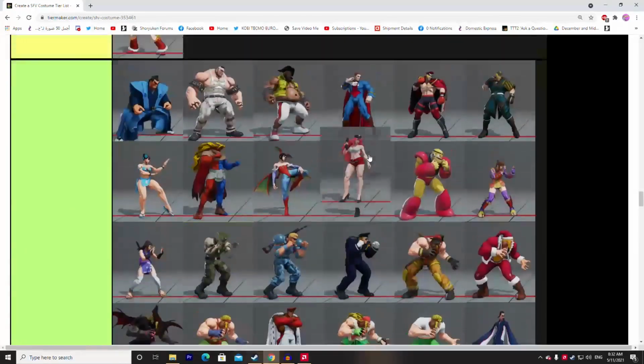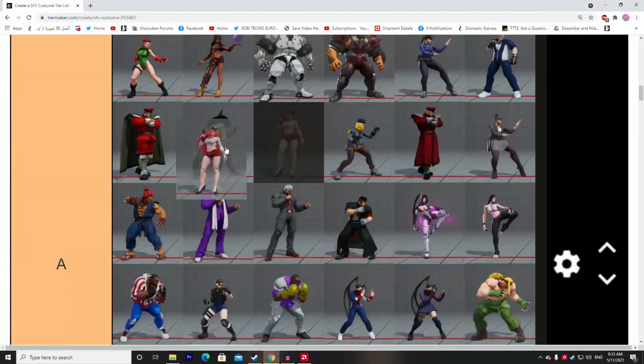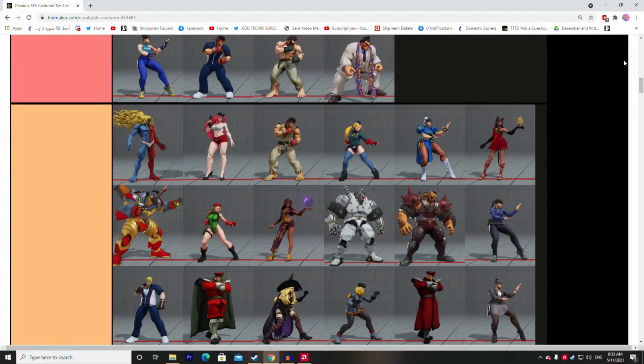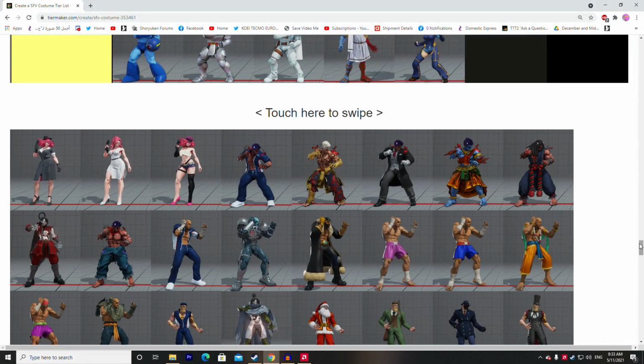Nostalgia Poison obviously looks amazing. I'm gonna put this one in the top of the A rank. It's fabulous. You'll see most of the Poison players actually using the Nostalgia Poison. It looks really, really cool.